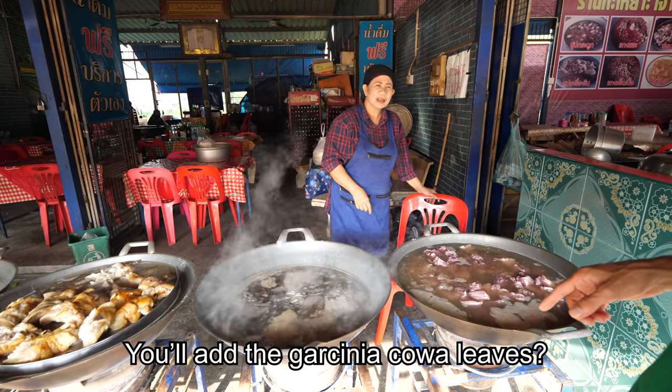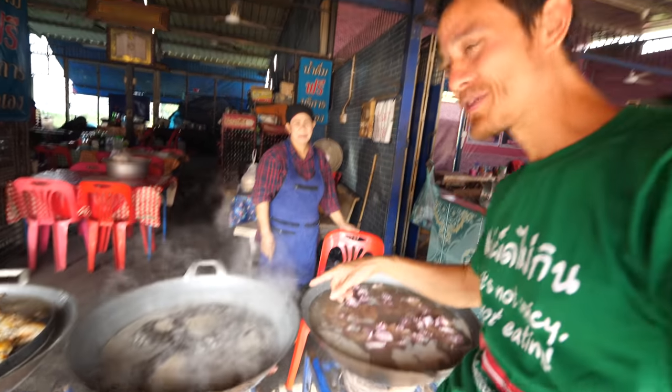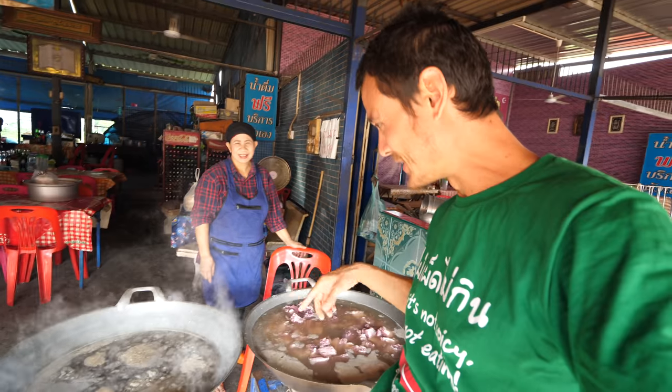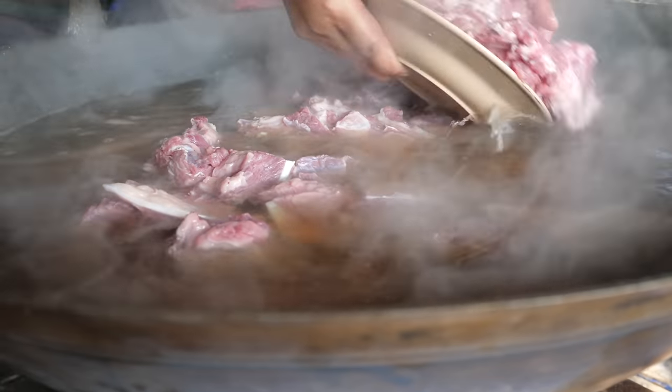Okay, awesome. So these are both boiling soup, boiling bone soup, beef soup. And she's gonna add this leaf called bai chamuang, which is a sour leaf. That's one of their signature dishes here. She is so awesome. She's so incredibly friendly.